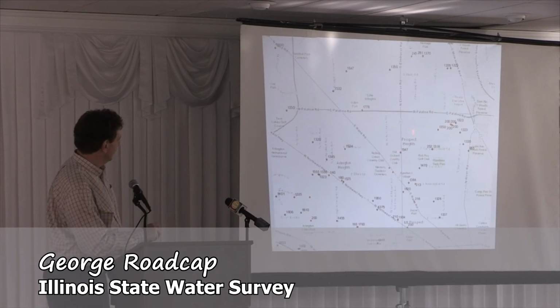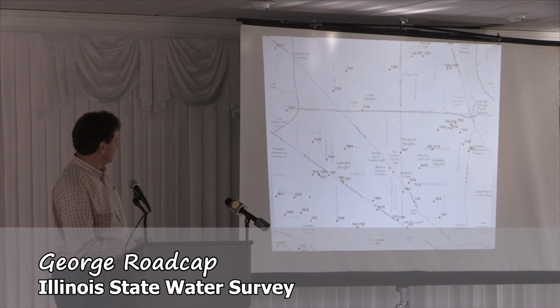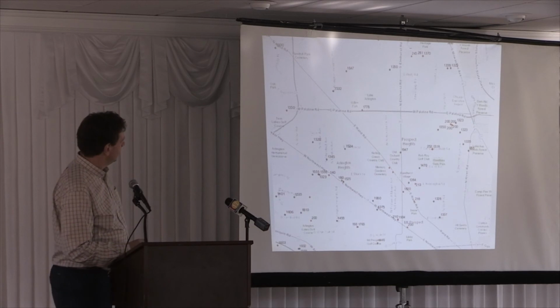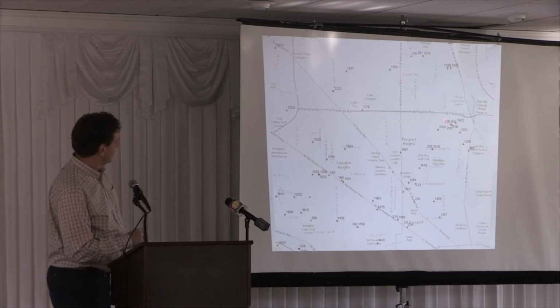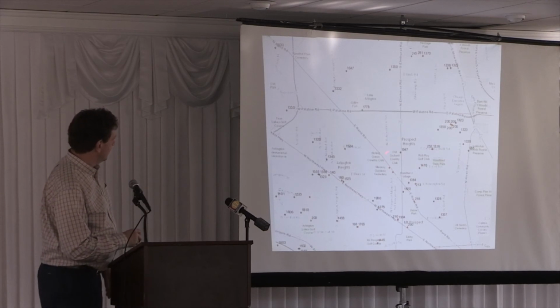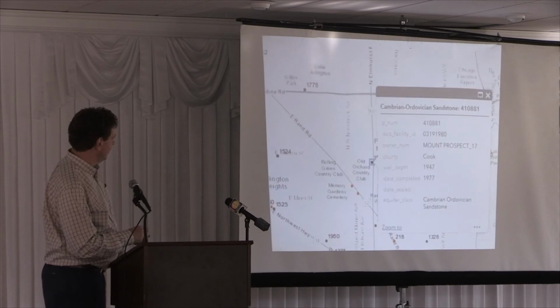So if we zoom into where we're at here, here's Old Orchard Country Club, and the green isn't showing up, but here's Palatine Road. Rand Road is right here. So these are community wells in the region. Many of them are 1,400, 1,900 feet deep. Those are all in the deep sandstone. But there are quite a few shallower ones too. So here's Mount Prospect, number 17, I think, 1,900 feet deep.